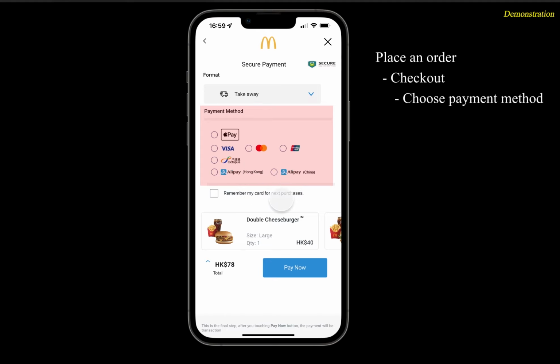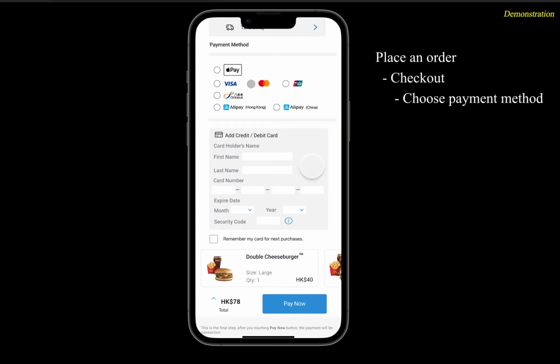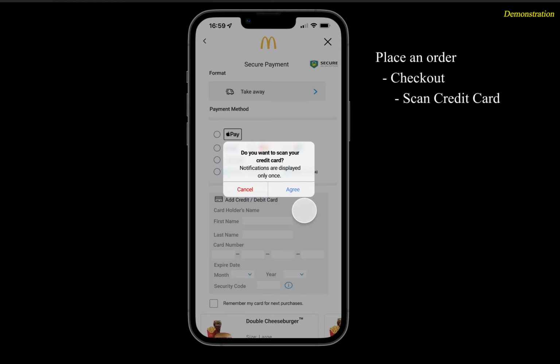For example, if you choose to pay by credit cards, the fields will be prompted for filling in the card's information. If this is the first time for the user to pay by credit cards, the system will ask the user whether to autofill in by scanning his credit cards. If the user agrees, the camera will be turned on.